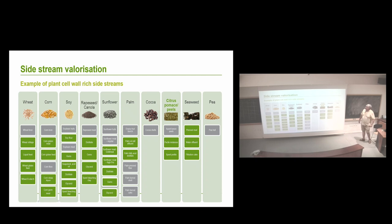And of course, what we can do with those structures depends upon the plant that we take, and this is what things are used for today, without looking at the functionalization of the cell walls. So we can see, we talked about soy. We've got soybean hulls, soy flour, meal, gums, soap stock, distillate, glycerol, and bleaching clays. So there's lots of things we already use, but can we make something which is higher value? And based on the different compositions of the different plant cell walls, there are different applications for the different ones.